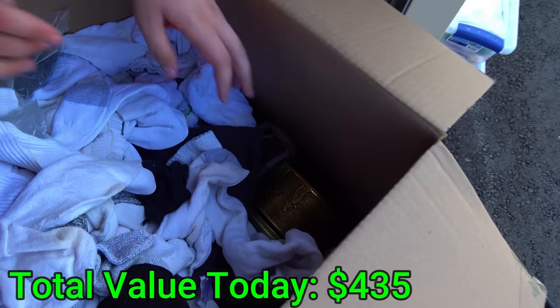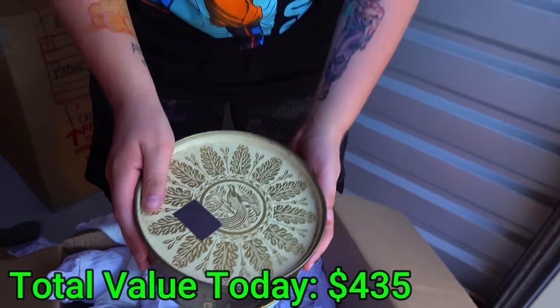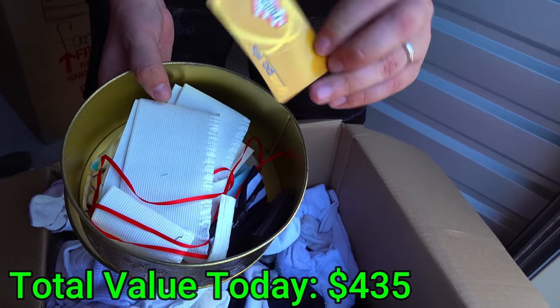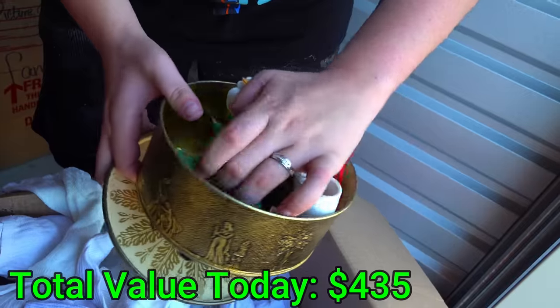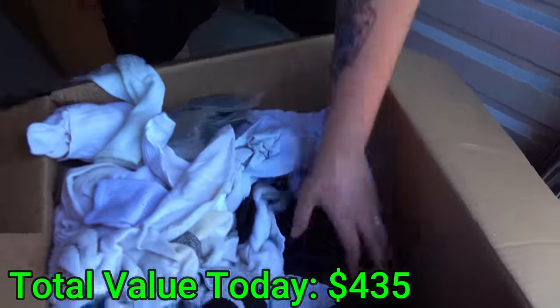Ooh, look at that gold. Ooh, what is that? What do you think's in there? Something's in there. Well, TJ Friday. Oh, reward card. Dang, it's supposed to be a gift card. More sewing stuff. Yeah, more sewing. All right, not exactly what I was hoping for, but it's there.